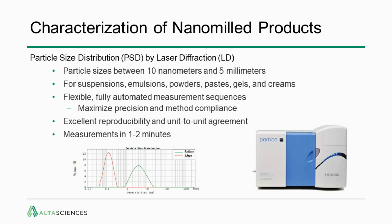It's flexible, fully automated, gives you maximum precision, and it's also compliant for the FDA. This equipment gives excellent reproducibility and agreement from equipment to equipment. As for the measurements, they're fairly quick, in say about 1 to 2 minutes. On the bottom left, you can see a typical before and after. The green is a typical particle size distribution of, let's say, jet milled material that would normally come in. In the red is the nano-sized particle distribution typically gotten from milling.